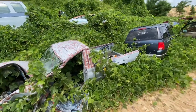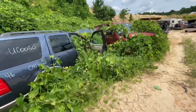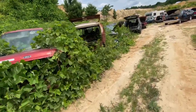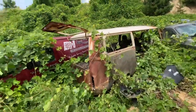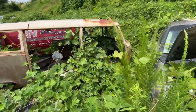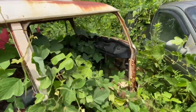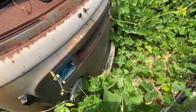Check this out, guys. Look at how things just get overgrown out here. It's so crazy to me. Like, you can tell how much time has passed. Look at this little VW bus. Someone cut out that C pillar back there. Sheesh. Damn. A little VW bus. Dang, boy.